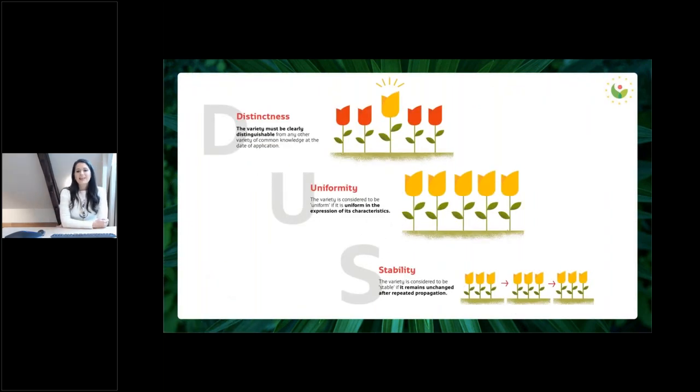Distinctness, uniformity, and stability. I really hope that this slide is clear, and I found it really, really clear. It's easier than it looks. Distinctness is in many cases quite similar to the concept of novelty in patents. It means that my new plant has to have at least one characteristic that distinguishes it from the common knowledge, or in patent terms, from the prior art.